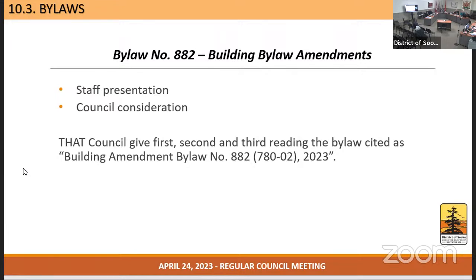That is correct. Though those regulations are contained within our zoning bylaw. So like many other municipalities that have similar restrictions, they will be examining how they could perhaps provide more housing opportunity by making changes that are more aligned with the BC Building Code.